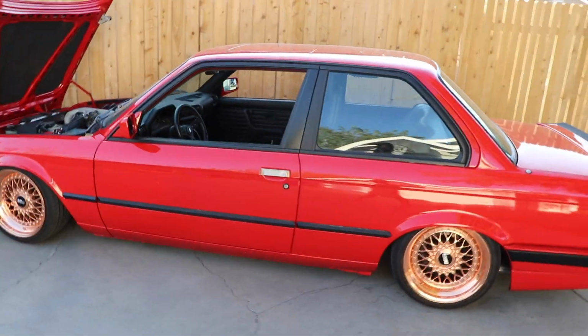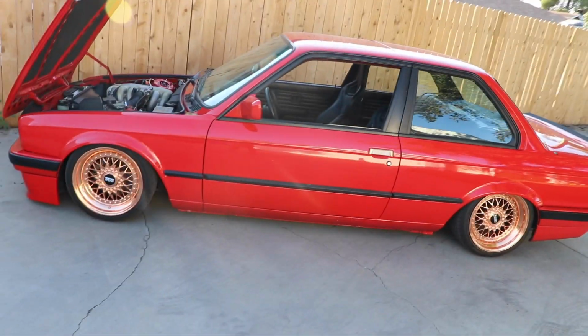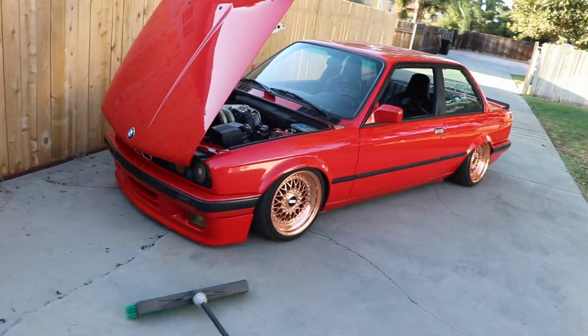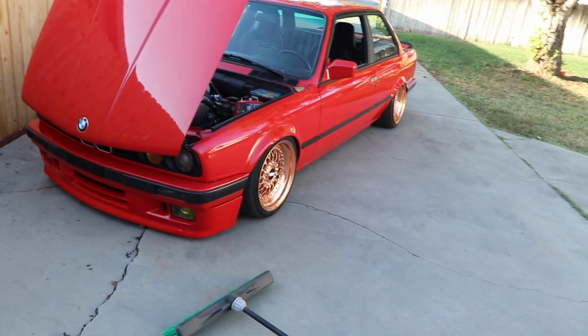So that's basically just a quick rundown on this car. It's gonna be just simple and easy, nothing crazy. I'm pretty sure I mentioned the front M-Tech lower valance.